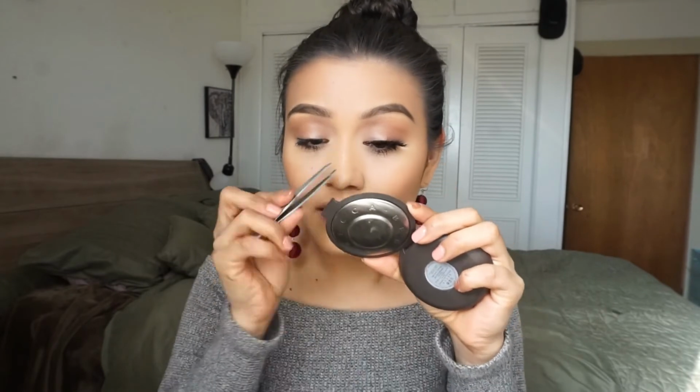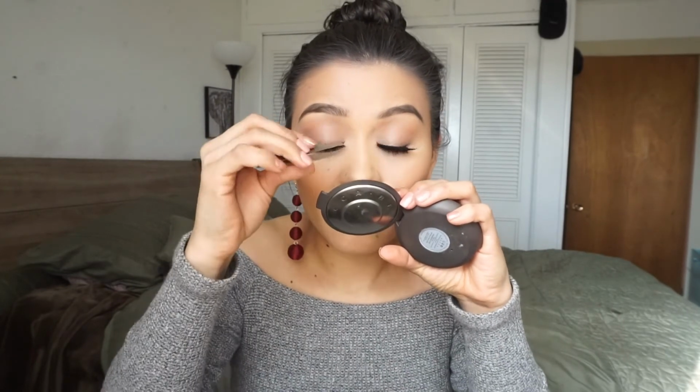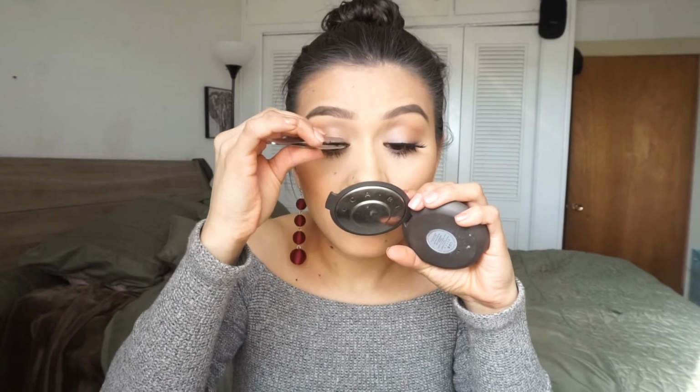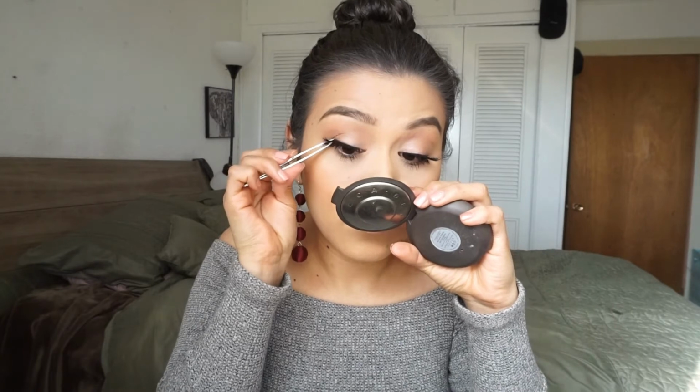I press my lashes and my real lashes together. Really carefully though, don't poke yourself. This will help give the lashes a little more lift and they will look super nice. Especially because this also helps your lashes blend and stick to the lash band. And that is all I do on the eye.